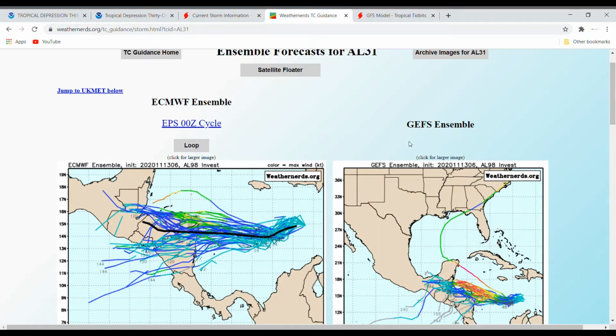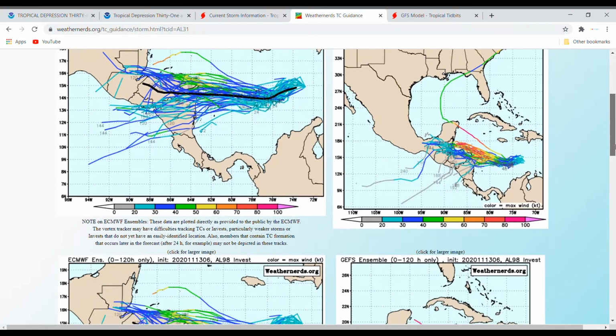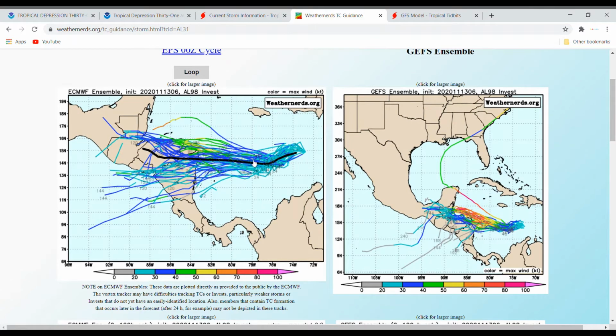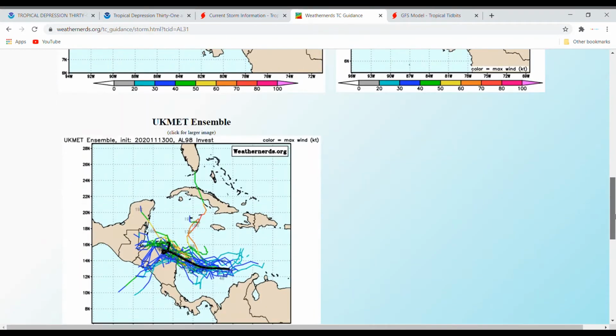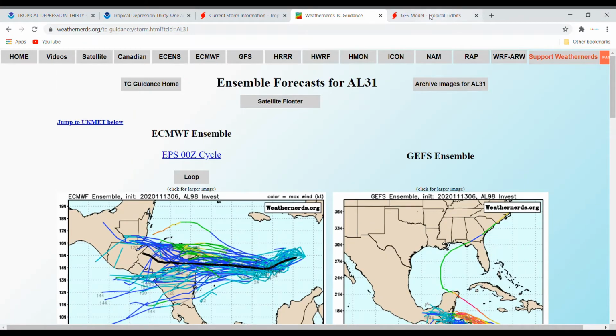Now, just weathernerds.org, just some other tropical cyclone guidance. This is the European ensemble, has it making a Nicaraguan landfall and tracking through Honduras, kind of riding right up the center of Central America. The GEFS is pretty similar to the GEPS at this point. One of these spaghetti strands, as I like to call them, has it hitting the Yucatan and then hitting Florida, which is very, very interesting. But overall, that is about it for this. Let's move on to the models.